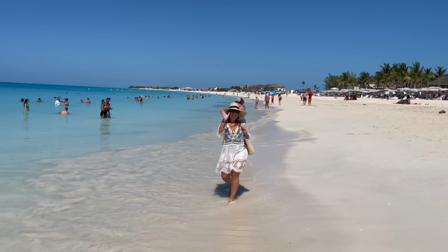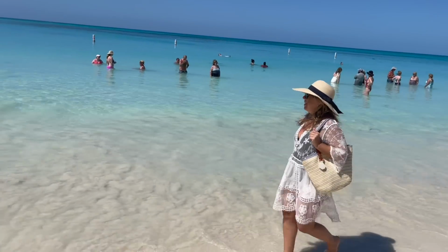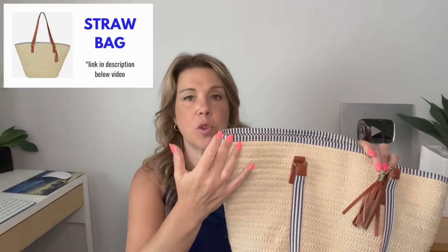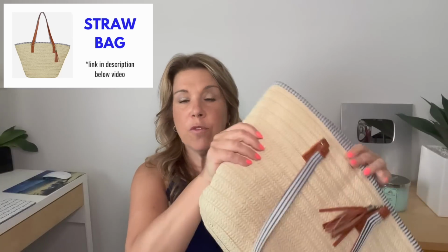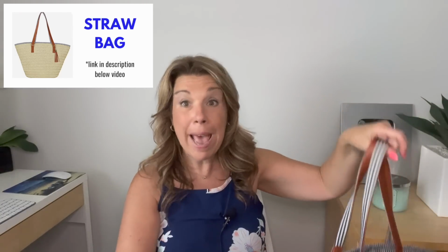Now, if you are on a Caribbean cruise or a Bahamas cruise, Bermuda cruise, even a Mediterranean cruise, straw bags are actually very stylish right now. There's a variety of straw bags, either with this nautical stripe, I like that, but otherwise just with a little bit of brown on here, or just plain straw. So very cute. And by the way, that hat clip can go right on this bag, which is perfect.